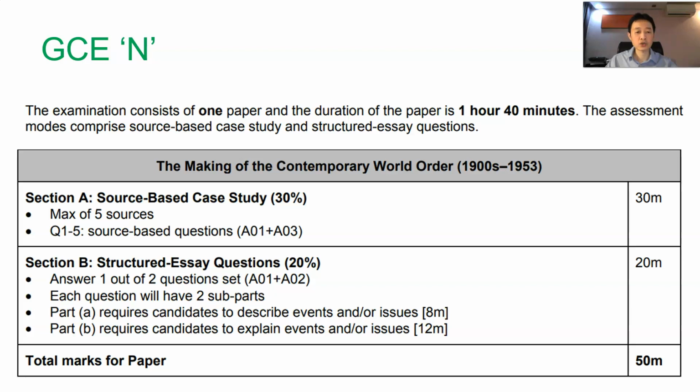Each question has two subparts. Part A requires students to describe events or issues and is worth 8 marks. Part B requires students to explain events or issues and is worth 12 marks.